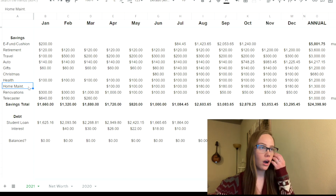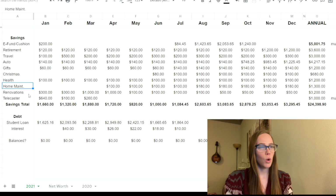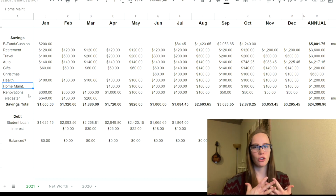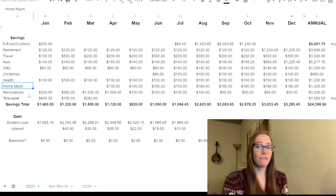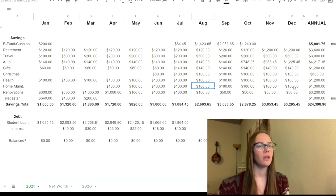And then home maintenance, we are not putting any money in there for the first 3 months of the year because we are focusing solely on putting money towards renovations, because when we move in March, we have a couple really little things that we want to do before we get furniture in there. And I knew that that would cost money, so that's where I took the money from. And then after that, we're going to go back to $100 and ease our way up to $180, which is my goal, because that's 1% of our home value divided by 12, and that's what they recommend. So that's my goal.